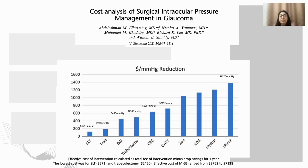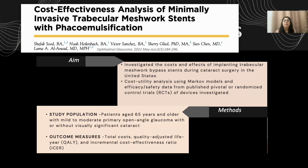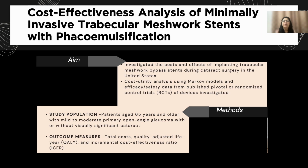However, cost effectiveness does not involve only IOP reduction. Additionally, low-cost interventions like suture GAT and bent ab interno needle goniectomy are also available. These can be studied by performing a cost-utility analysis using Markov models and efficacy and safety data from published pivotal or randomized controlled trials, as was done by the authors here for trabecular meshwork stents combined with phacoemulsification.